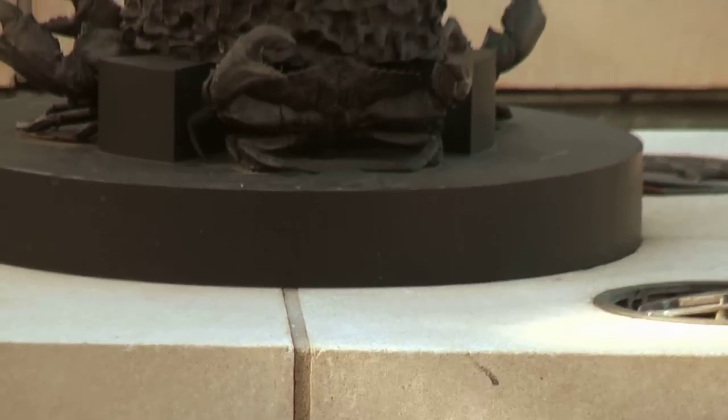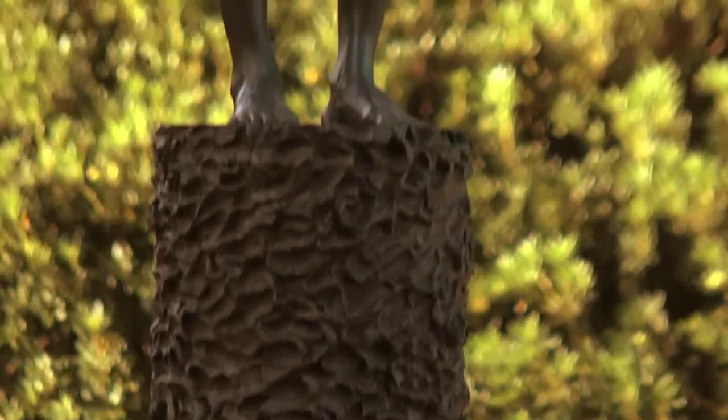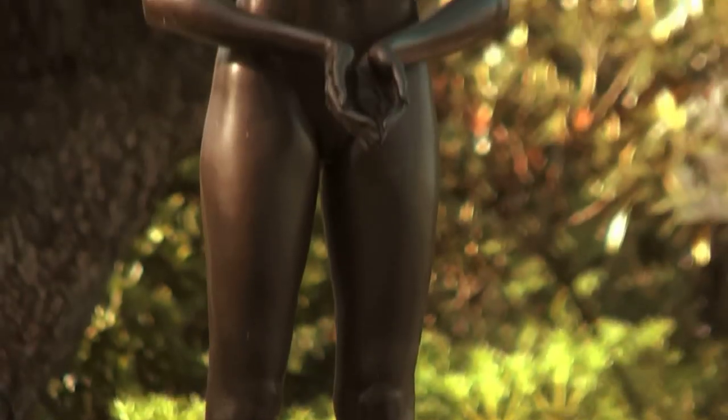One of my favorite pieces is in the back half of the garden. There's a water feature that has a waterfall, and there's a piece done by Robert Graham.